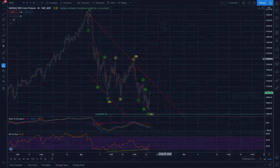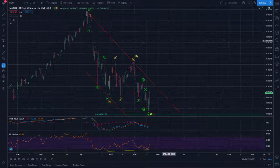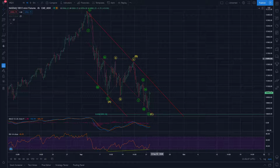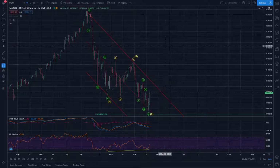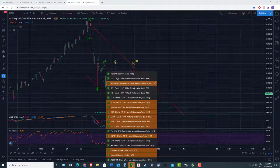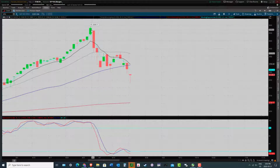Okay, so that's all I really wanted to show on the NQ futures. Just a classic ABC zigzag down, potential ending diagonal wave C, and a nice impulsive looking reversal, at least short term, off the low of today. So that's that. Now let's go over to the Thinkorswim candlestick chart.